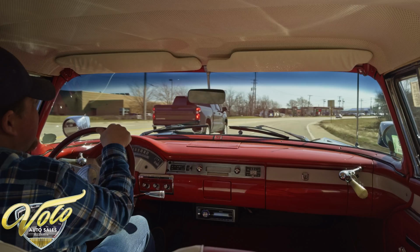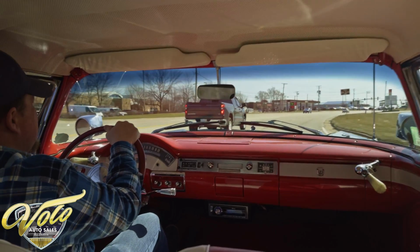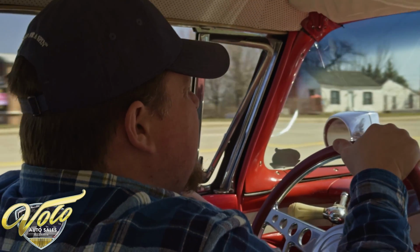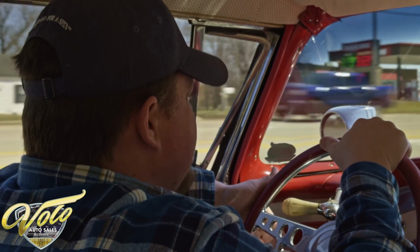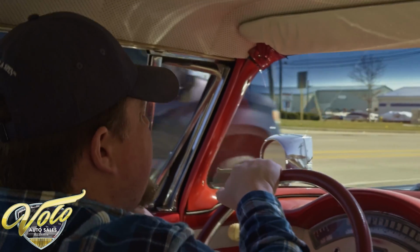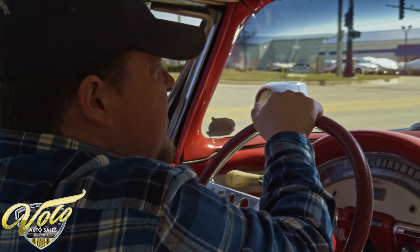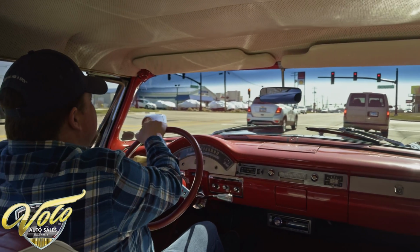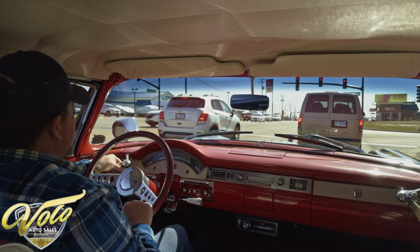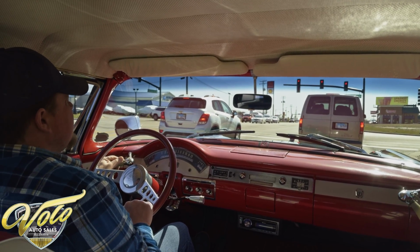If you'd like to come take this one for a test drive yourself, by all means, you're more than welcome to come visit us. We are located in Volo, Illinois, about an hour's drive outside of Chicago and about a 30-minute drive outside of O'Hare International Airport. You can give us a call, talk to one of our consultants, and arrange that. If you don't have time for all that, you can also hire a third-party inspector, and they can come take a look for you.